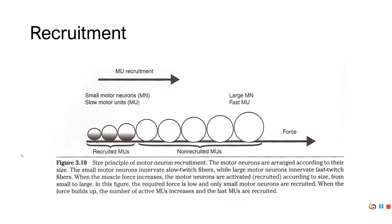Okay, and so again, here's just a figure showing how we recruit motor units, from small to large. At this point, based on what we're doing, we've only recruited these first three motor units, and the remaining five aren't recruited, so that will limit the amount of force that we can produce.